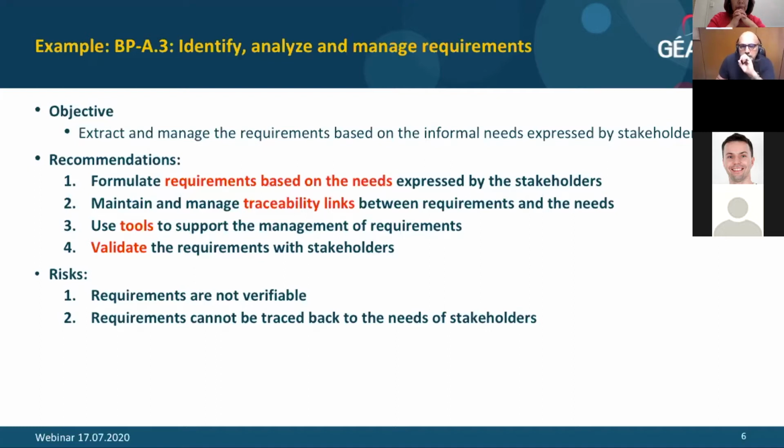We identified 2 major risk factors. First, the resulting requirements may be not verifiable. We remember that requirements create a basis for defining test cases. So if we do not formulate the requirements in a verifiable way, then the test cases may be affected as well. And the second risk refers to traceability issue. If the requirements cannot be traced back to the needs of stakeholders, then probably we will not be able to properly prioritize them.